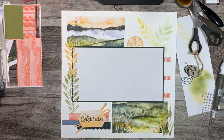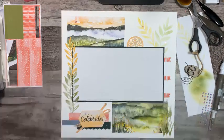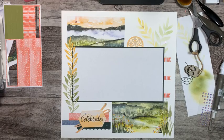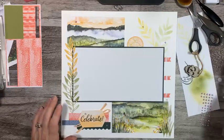There we go. Wow, I don't know where my take your pick tool lid went. It got stuck to my thing and I shoved it backwards and now it is somewhere in here, and I just hope it didn't roll underneath my daughter's dresser because that would be so my luck.